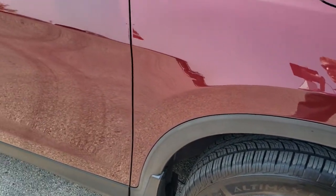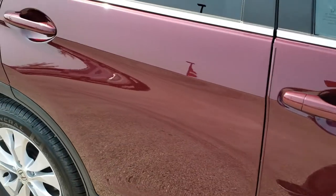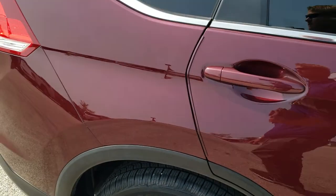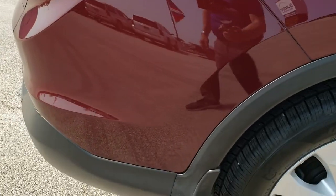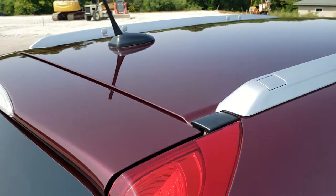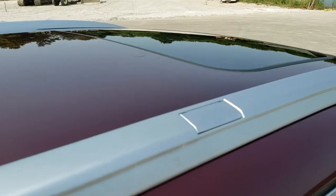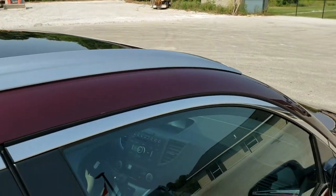As you go down this side of the vehicle, take note of how clean the body is, how reflective and mirror-like that paint is. We take these HD videos, so if you are far away or even if you're close by and just cannot make the trip down, but you're still interested in purchasing the vehicle, you can see the vehicle, hear the vehicle, and have confidence in what you're looking at before you even get here, so that when you do get here, there's absolutely no surprises.